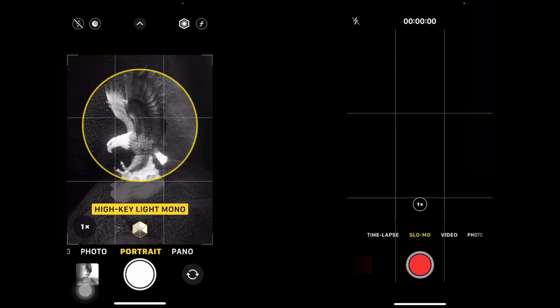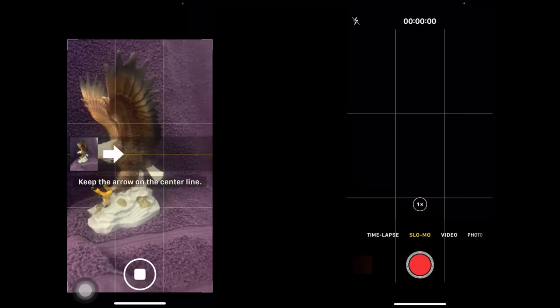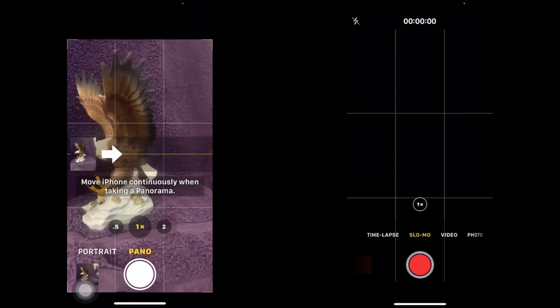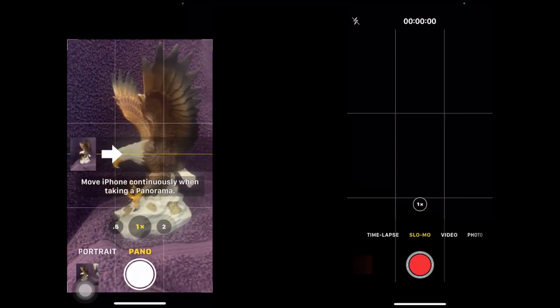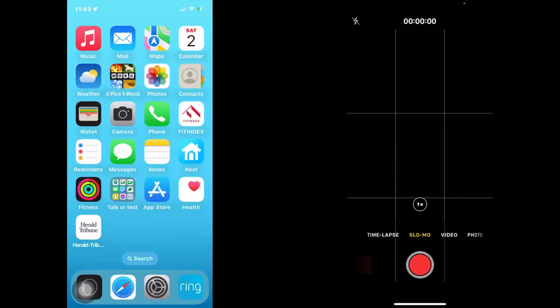Then there's this thing called pano. Okay. And pano shows up like this, right? And what happens is you push the button and then you start moving your camera from left to right very slowly. You move too fast, it says slow down. You get off the line, it says put it back on the line. All right. And you go as far as you want, you go around. So it's great for landscape shots and things like that.